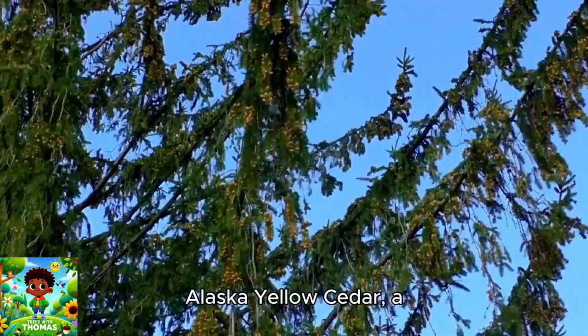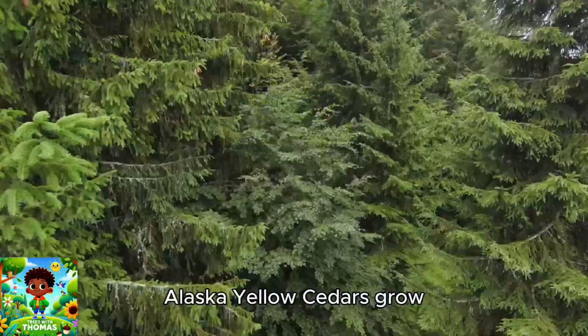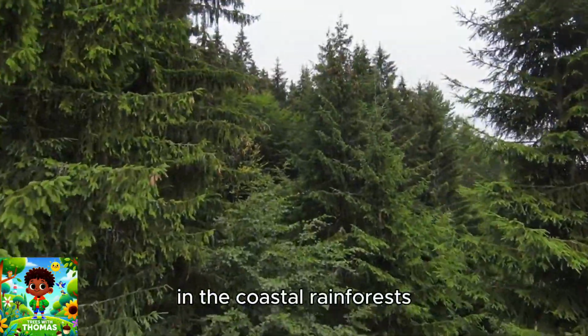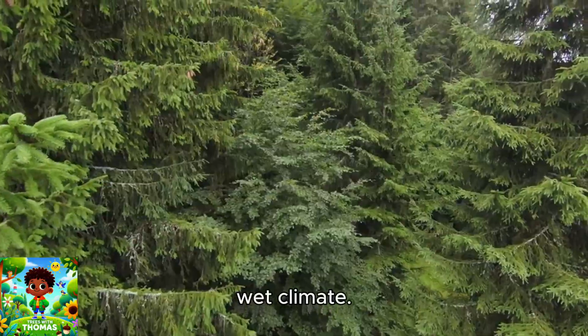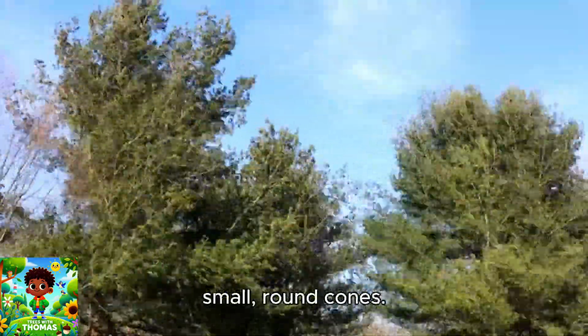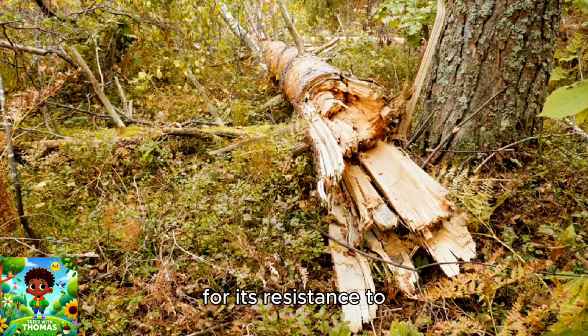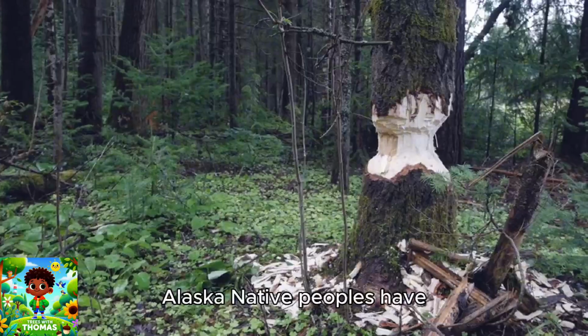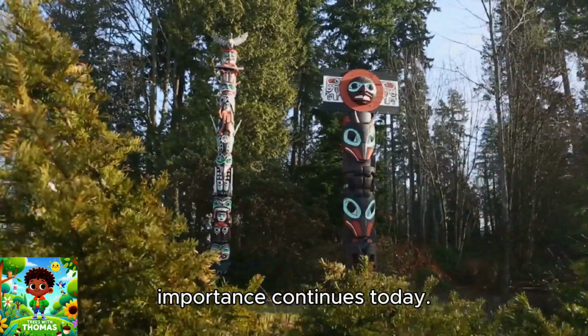Now, let's check out the Alaska yellow cedar, a tree known for its fragrant, durable wood. Alaska yellow cedars grow in the coastal rainforests of southeast Alaska, where they thrive in the cool, wet climate. These trees have soft, scale-like leaves and produce small, round cones. The wood of the Alaska yellow cedar is prized for its resistance to decay, making it perfect for building boats, totem poles, and outdoor furniture. Alaska Native peoples have long used this tree for carving and building, and its importance continues today.